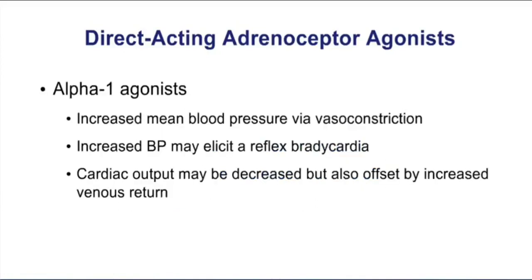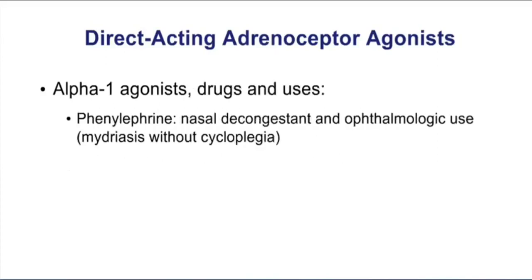The text reminds us what an alpha-1 agonist is going to do. Simply, it's going to vasoconstrict to increase the blood pressure. That increase causes a reflex bradycardia. Let's focus on the drug phenylephrine.